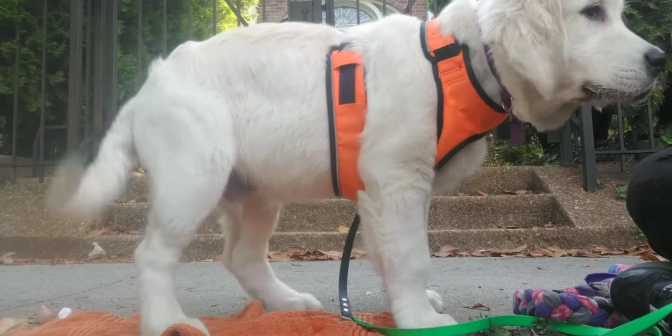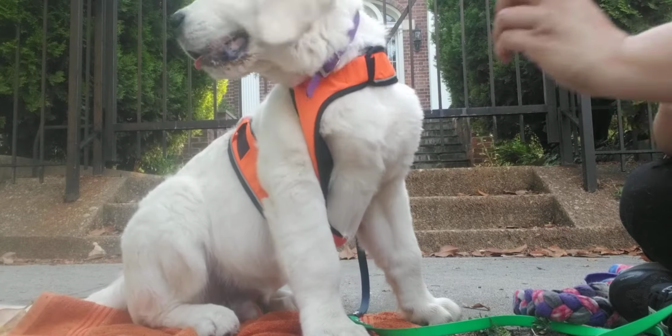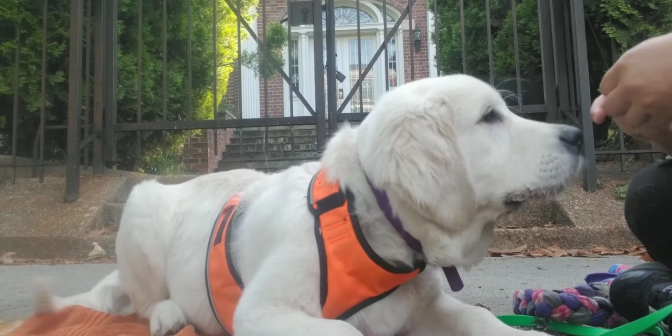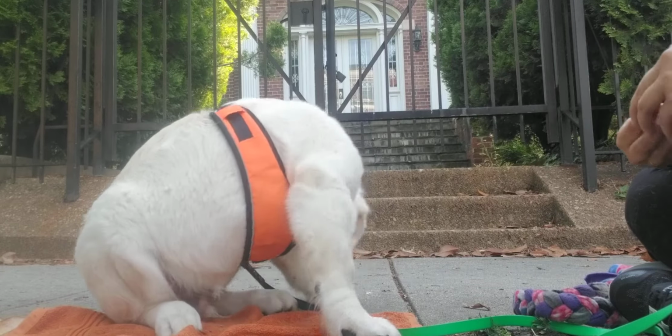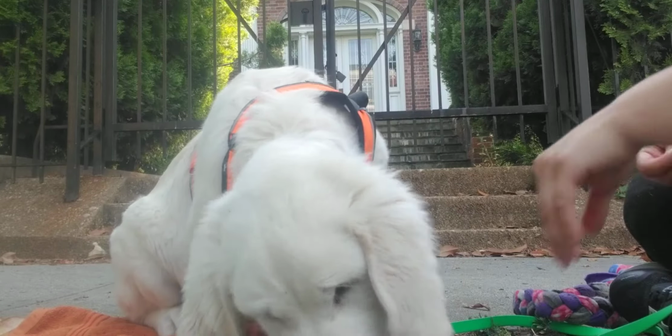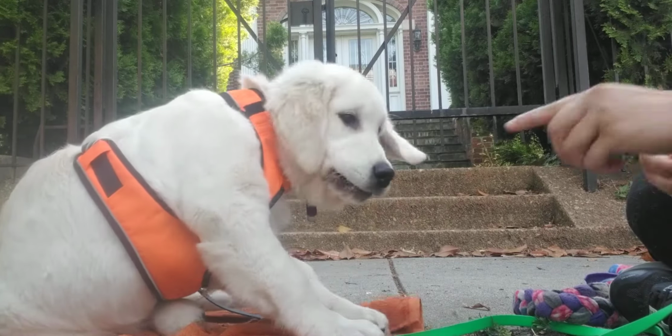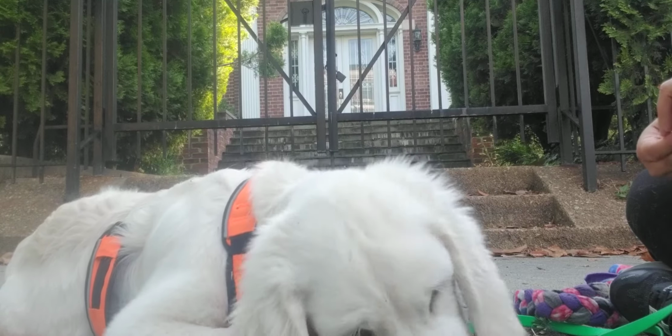So I'm just doing a pattern between finding the treat near me on the ground. So find it. Go get it. Tossing the treat away. Find the treat on the ground. Go get it. It's over there. Find it. Yeah, good boy.